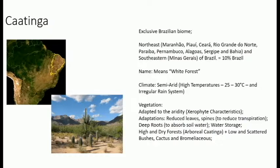It is a typical vegetation of semi-arid climate and is found in areas of the northeast of Brazil and the states of Maranhão, Piauí, Ceará, Rio Grande do Norte, Paraíba, Pernambuco, Alagoas, Sergipe, and Bahia, and it's found in the area of southeastern Brazil and the state of Minas Gerais. Consequently, this biome occupies 10% of the Brazilian territory.